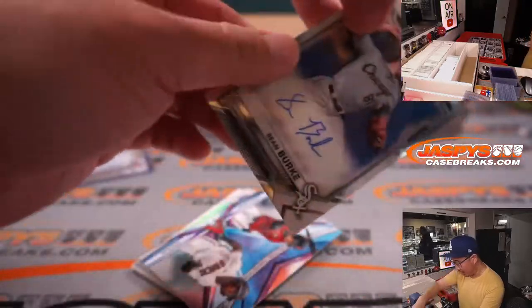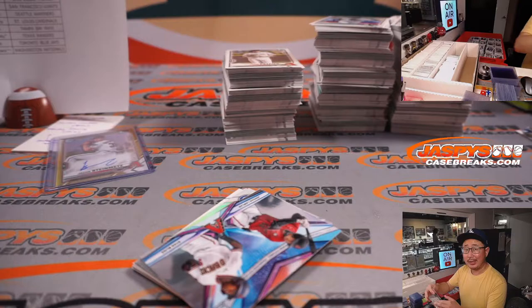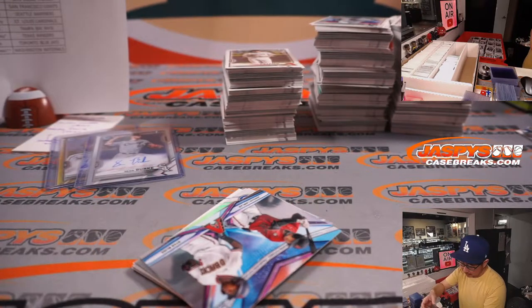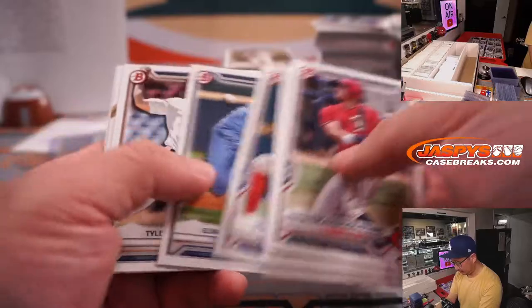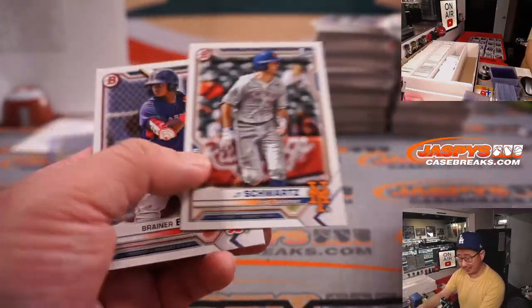Then we got a Sean Burke, Chicago White Sox. That'll be for Jeremy. And Chi-Town, Southsiders. I believe that's our third autograph. I think Ryan Spikes was our first autograph? No, we should be looking for one more autograph, actually. That's right, Oliver. It's an Orthodox auto.